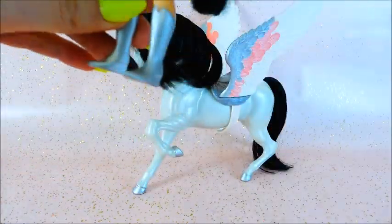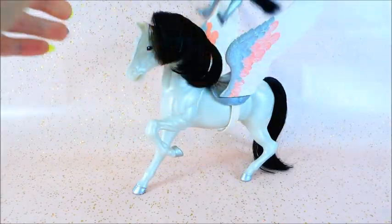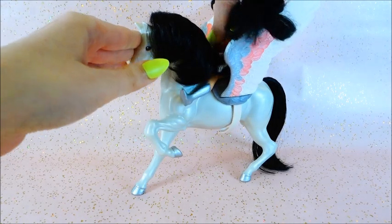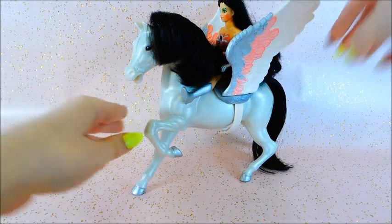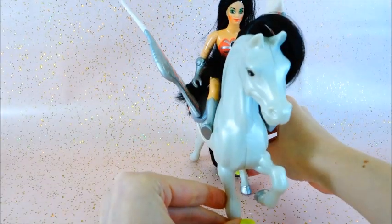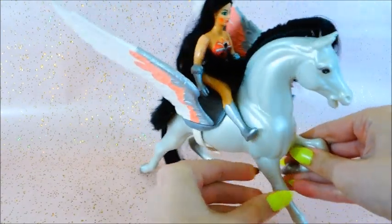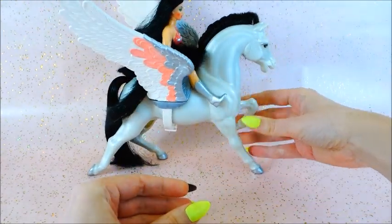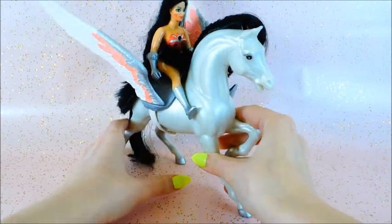So again, same as with the She-Ra, you can put the figure on there. It's not the best fit, but it actually is quite secure. And yeah, Storm from 1984, the horse of Catra.